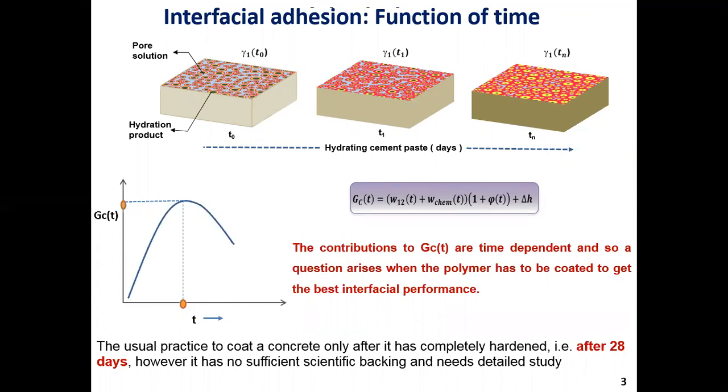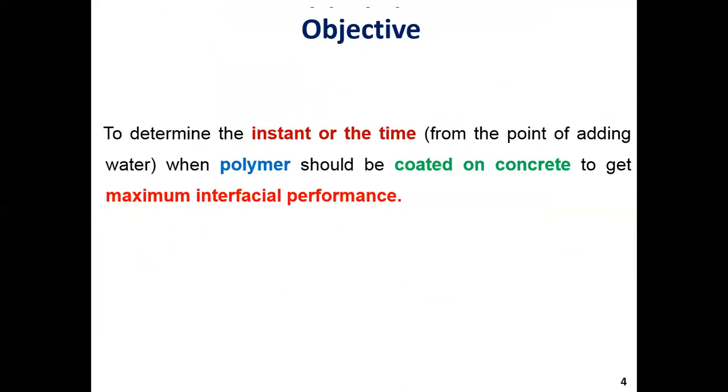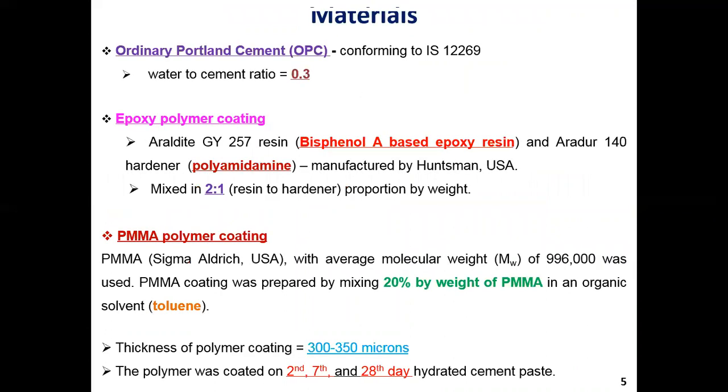As far as construction practice is concerned, the coating is usually done on concrete only after it has completely hardened, that is, after 28 days. However, it has no sufficient scientific backing and needs detailed study. The main objective of this work is to determine the instant or time when polymer should be coated on concrete to get maximum interfacial performance.